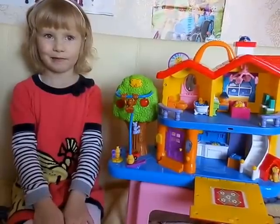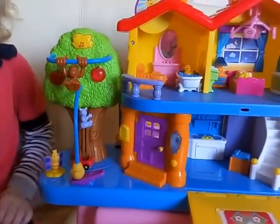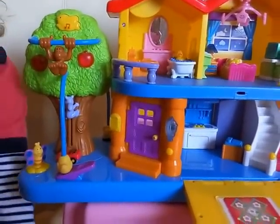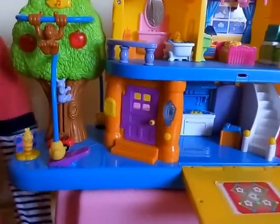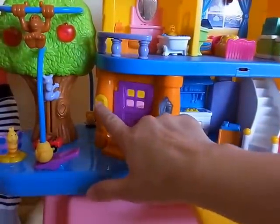Milena and her sister Elena adore this house very much. So, let's start with the doors. You can see that there is a bell and there is a light. You can call the bell.